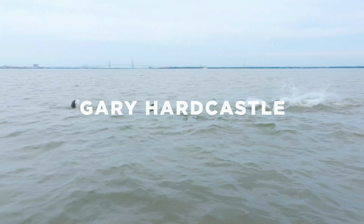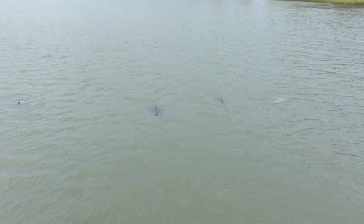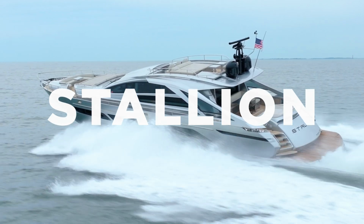Welcome to Charleston, South Carolina. My name is Hardcastle with Denison Yachting, and today we are on board one of my newest listings, a 2022 Pershing 9X. She goes by Stallion.